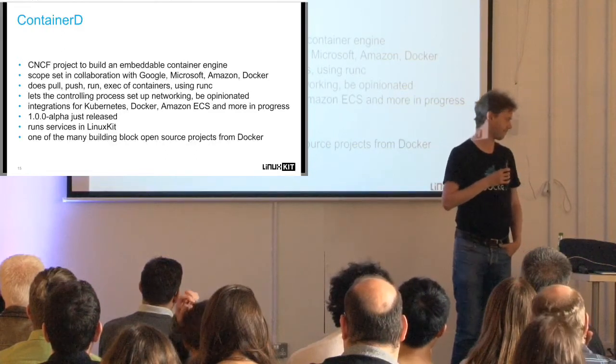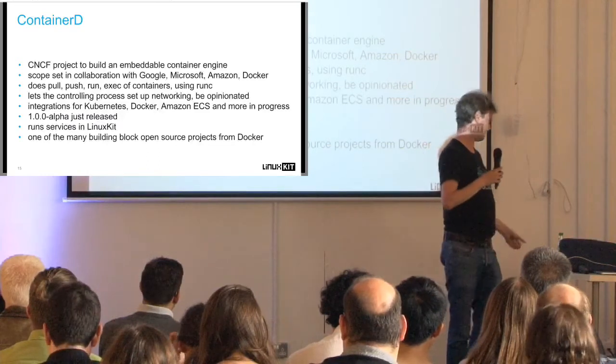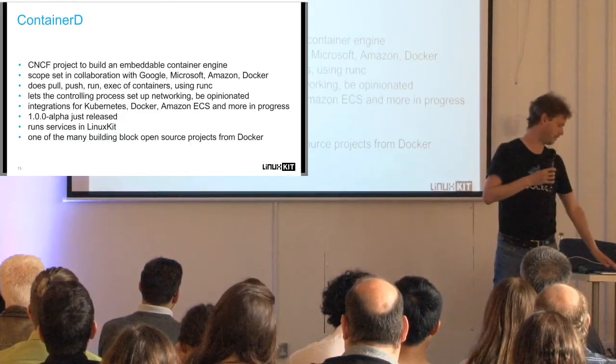So this just released its second alpha version yesterday, and we're using that to build LinuxKit.